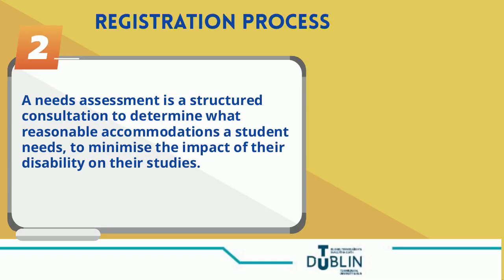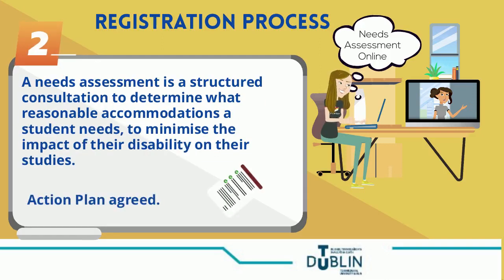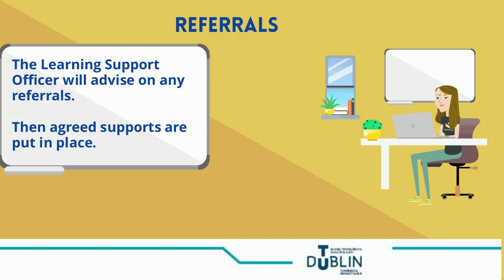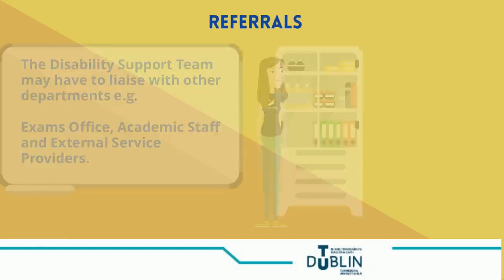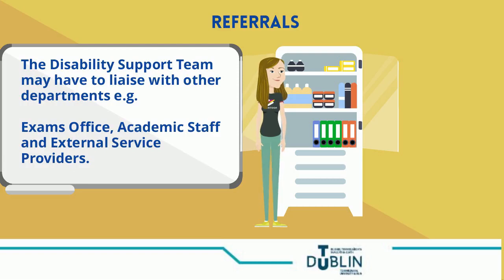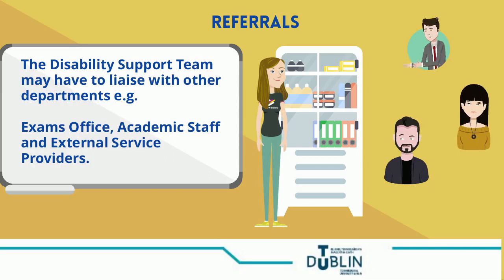The needs assessment is stage 2 of the registration process. A needs assessment is a structured consultation to determine what reasonable accommodations a student needs to minimise the impact of their disability on their studies. The action plan resulting from this assessment is agreed upon by the Learning Support Officer and student. The Learning Support Officer will advise on any referrals, and together with the main office, the agreed supports are put in place. The Disability Support Team may have to liaise with other departments to put these supports in place, for example, the Exams Office, academic staff, and external service providers.